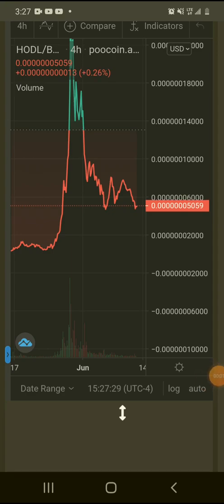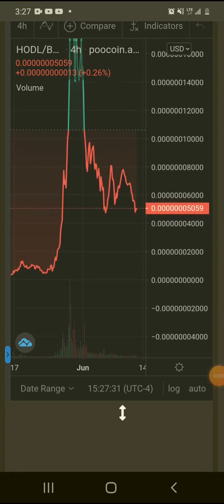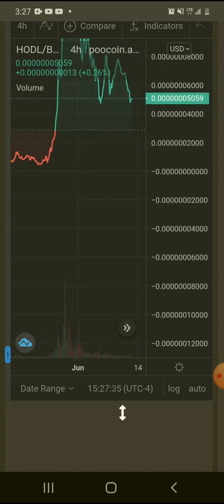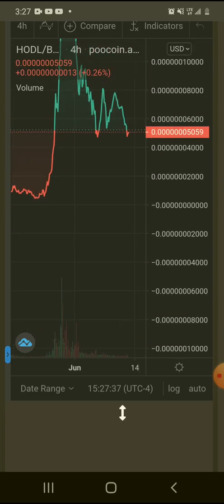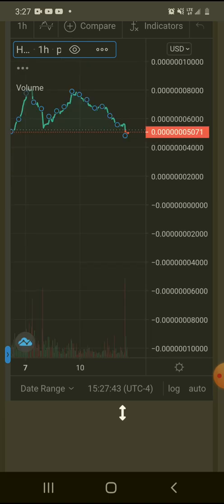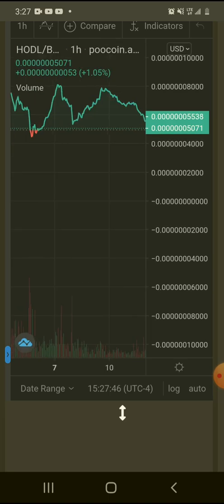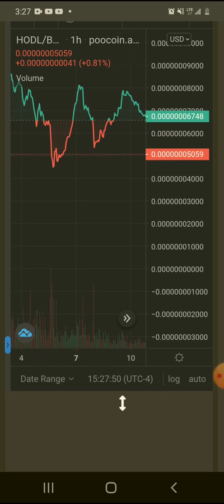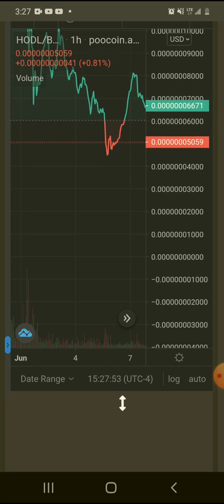All right, okay, so I've been looking at this chart and it looks like the next main support could be somewhere down here. And 7 zeros and a 3 and a 9 maybe. So that's not good.